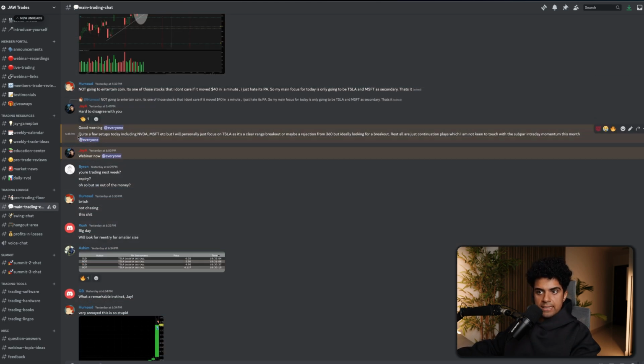And even in the chat, you guys can see quite a few setups, including Nvidia, Microsoft, etc. But I will personally just focus on Tesla as it's a clear range breakout, or maybe a rejection from 360, but ideally looking for a breakout. The rest are just continuation plays like Nvidia, Microsoft, and all these stocks. I just want to focus on Tesla.